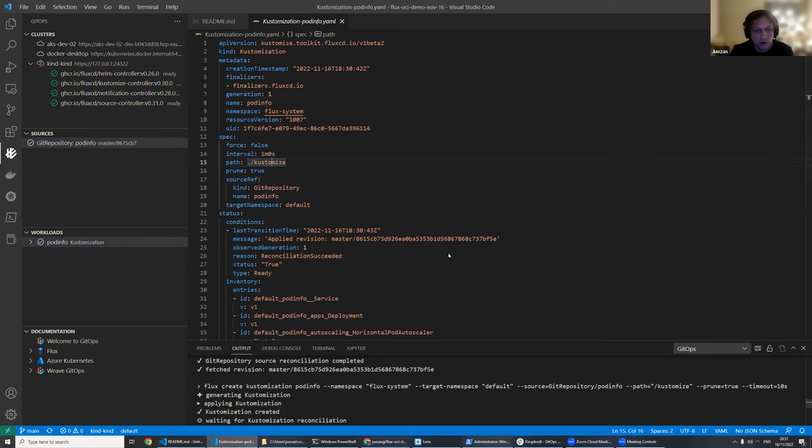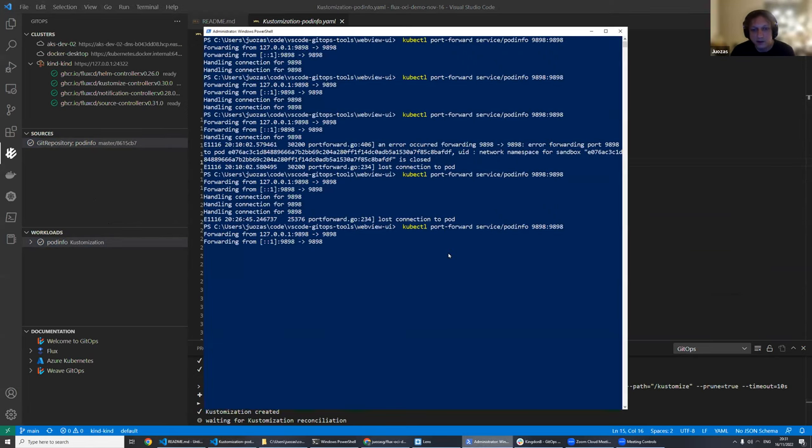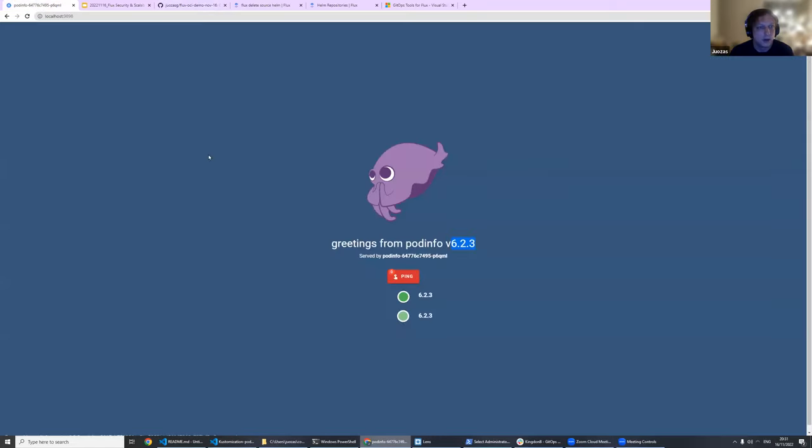So it's running now. And I think if I do this, I should be able to see it loading on my localhost on this port. Is it working? It's loading.